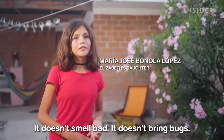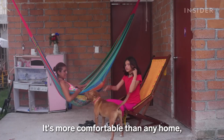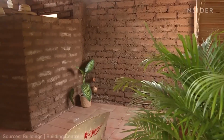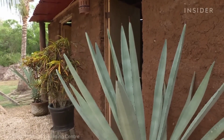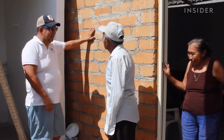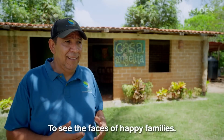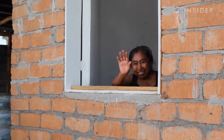No huele mal, no trae bichitos, pues es más cómoda que cualquier casa, porque se ajusta al calor y al frío. Indeed, research shows that seaweed is a great insulator that keeps homes cool in the summer and stores heat in the winter. Usually, Omar hears about people in need through a friend or local. Pero ver la cara de las familias felices, híjole, eso sí no tiene precio.